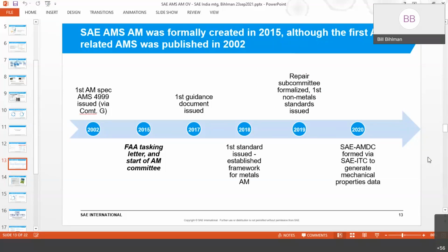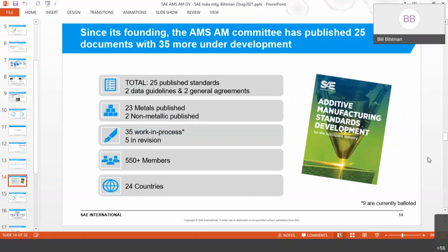We released our first document in 2017, and then it was a recommended practice. It wasn't a standard. The first standard was issued the following year, and that set the basis of the framework for the construct that we use. I don't believe we're going to go into it, but anyway, we built from there, and then we set up a repair committee back in 2019, and then we issued our first non-metals or polymers document, and then we stood up the ITC, and we just talked about the ITC, the data consortium.